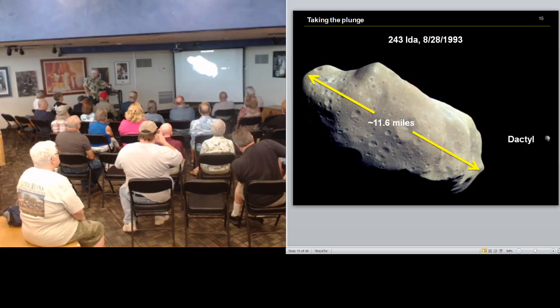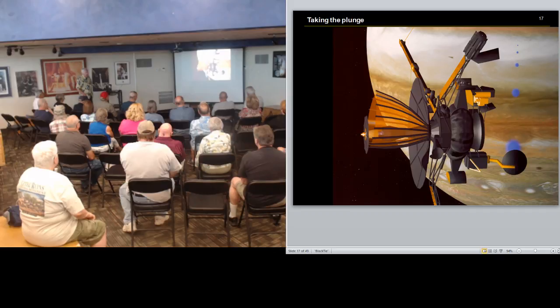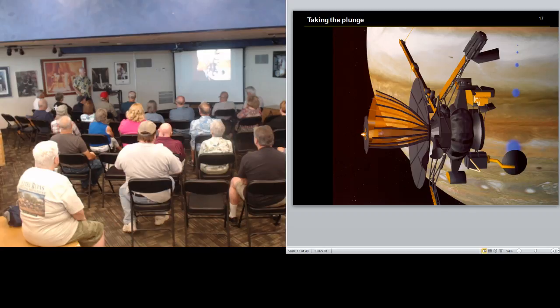And this is what it was supposed to look like when it arrived at Jupiter in 1995, but much, much earlier, we discovered a major problem, which was a result of the Challenger disaster. The high-gain antenna did not unfurl the way it was supposed to. It was kind of like an umbrella being stuck. And what had happened was Galileo was already at the Cape, ready to be integrated on top of the Centaur and then loaded onto the shuttle when Challenger went down.